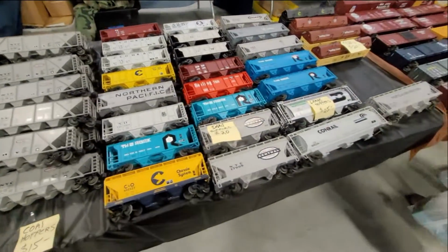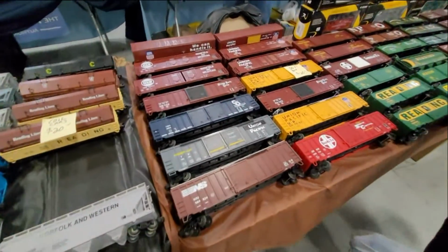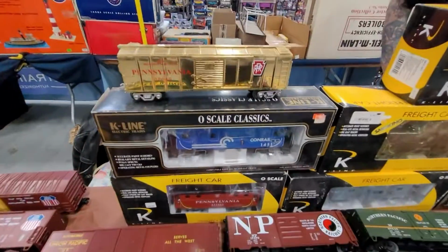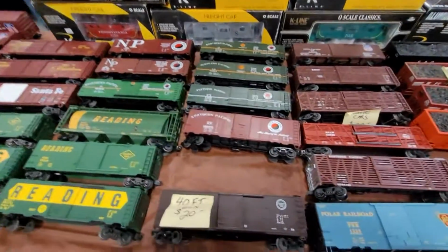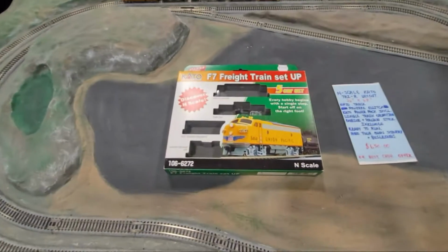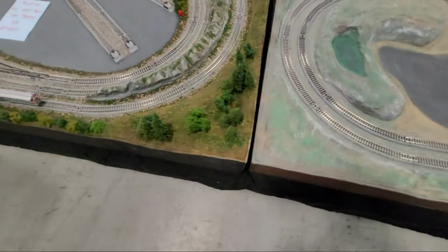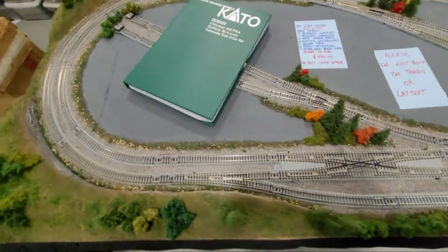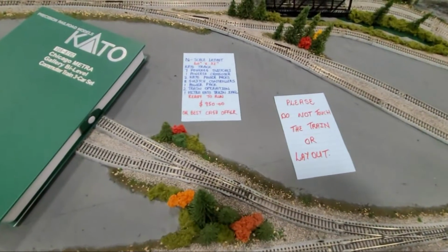And then I'm assuming a lot of this is MTH, but there's some good cheap prices here. None of it was in a box, but some people need the box. But for that price, $25, I don't think anybody's going to complain. Thought that gold-plated PRR boxcar was really cool. So we have a couple other what seems to be HO layouts for sale. You got one right there, and then you have another one over here. It looks to be HO. I'm sure you guys correct me if I'm wrong, but that looks HO to me. And you can see the prices that they were asking.